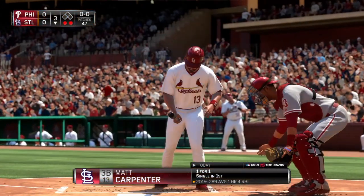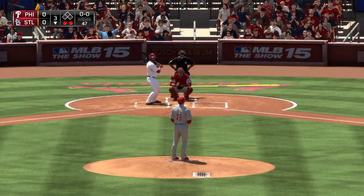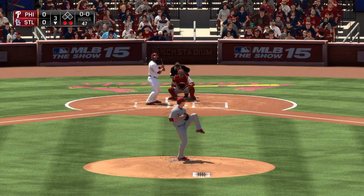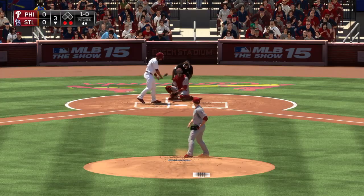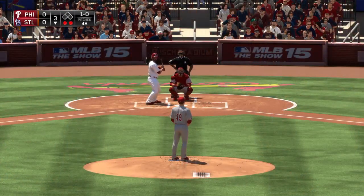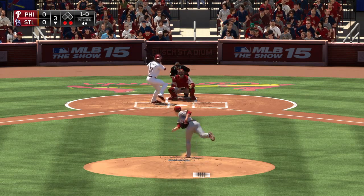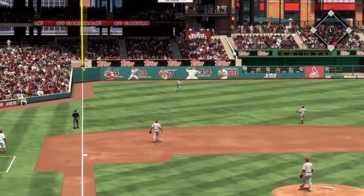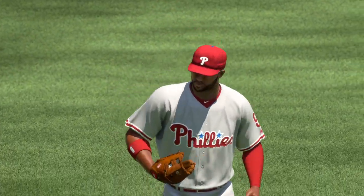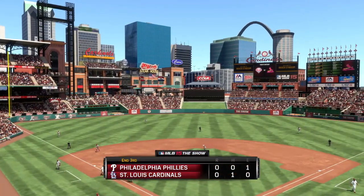Bring up Matt Carpenter. Singled in the first inning. Thought it looked like an error, but they gave Matt Carpenter a single. One ball and no strikes. And that's a fly to the left. Domonic Brown again puts it away. That'll end the third inning. Cardinals go in order. We'll head to the fourth. There's no score.